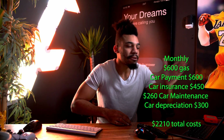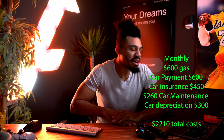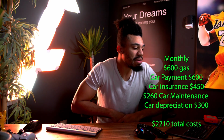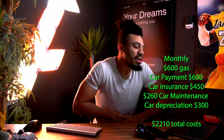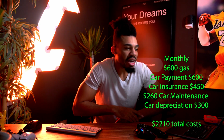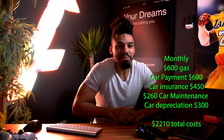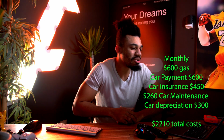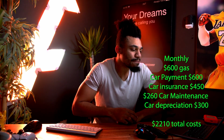because my credit sucks. If my credit was better, I'd probably be saving $250 or $300 a month on my car loan, and I would probably also be saving money on car insurance, because when your credit sucks, your car insurance is also gonna be more money. So maybe with good credit, I could cut this bill down from $2,200 a month to like $1,800 a month, but still super high.